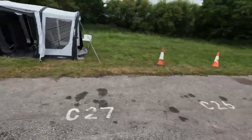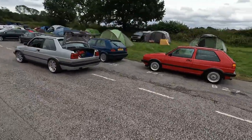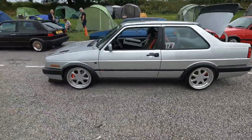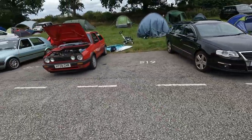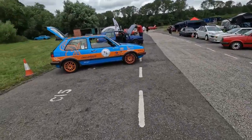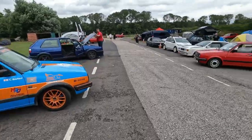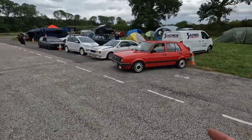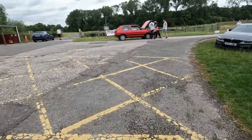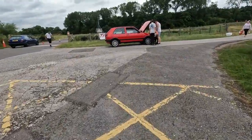I think I saw Monkey about to go out just as I was coming in, so let's have a quick run down the paddock and see if I can jump in with Dave. There are some seriously nice Mark IIs here, so if you can get down next year, do it. Just get yourself a 40 quid tent off Amazon and come on down, it's totally worth it. We've got Ethan's red Mark II you saw on the Show and Shine. So it looks like we've had another one come off with mechanical issues.